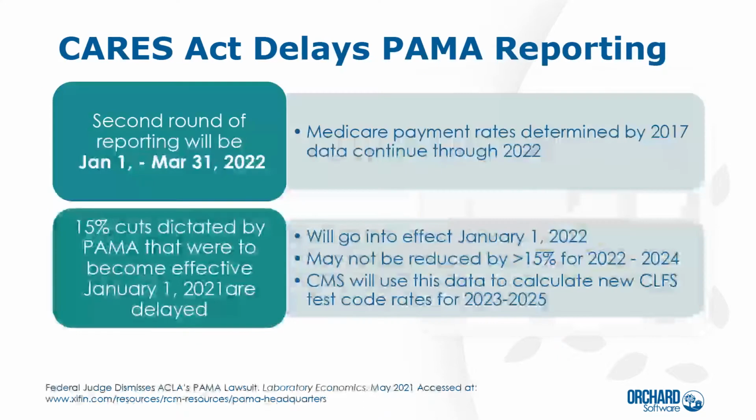And then the CARES Act delayed PAMA reporting, the CARES Act being the coronavirus, God, I'm blanking on what the CARES Act stands for. Anyway, the CARES Act delayed PAMA reporting, and so the second round of reporting is not due until next January, from next January through March. And until then, our Medicare payment rates are still determined by the data that was collected back in 2017.